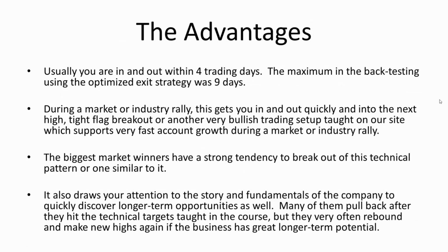Okay, here's some of the advantages of trading this pattern too, and this is really important to understand as a swing trader. Okay, usually with this trading setup, you're in and out of the trade within 4 trading days. Okay, using the optimized approach, and the maximum in the back testing using that exit strategy was 9 days, and a lot of these move 20-30% or more within 2 weeks. Okay, it's surprising the kind of moves you get out of this pattern throughout the year.